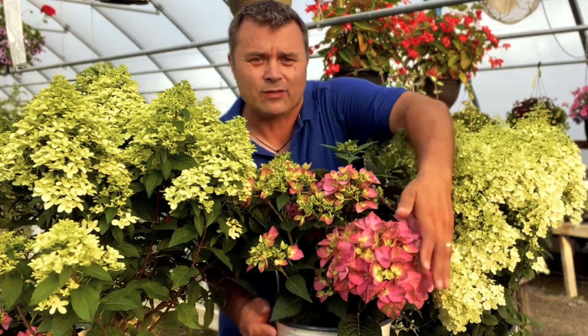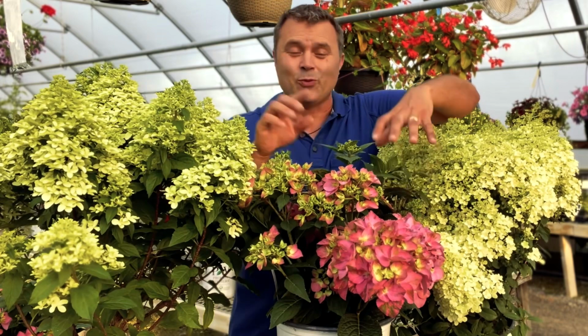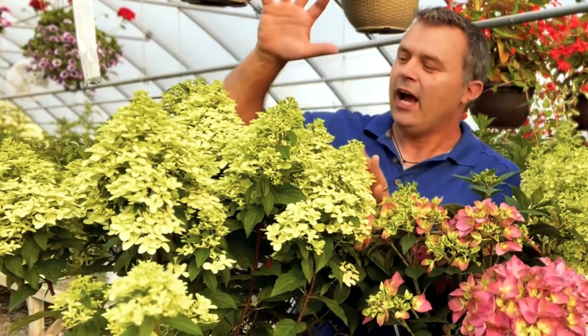But look at the size of those flower heads. They're just enormous. And there's so many of them, and there's lots more coming. So we're really excited about the Let's Dance Arriba. And then this one here, this is the Quickfire Fab.